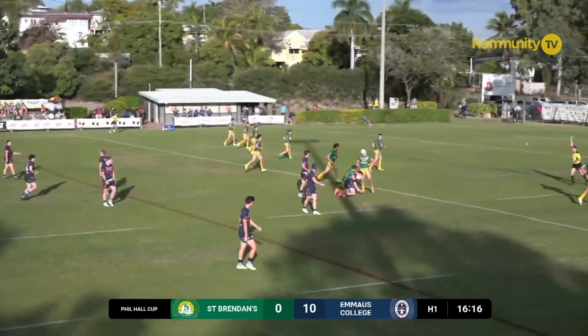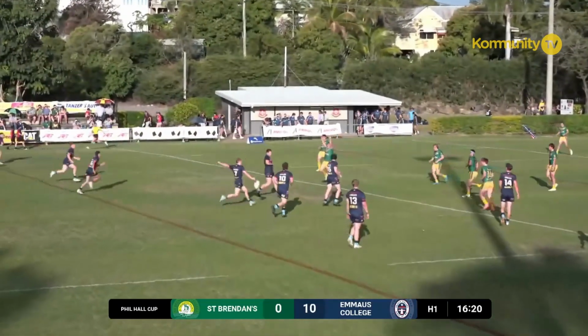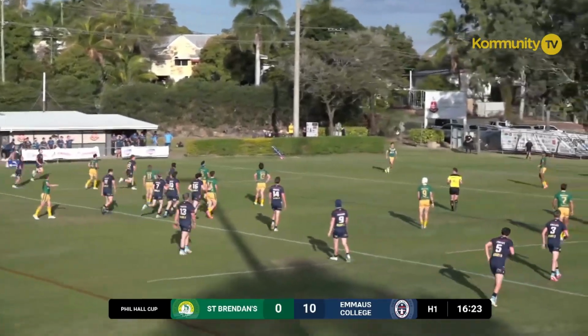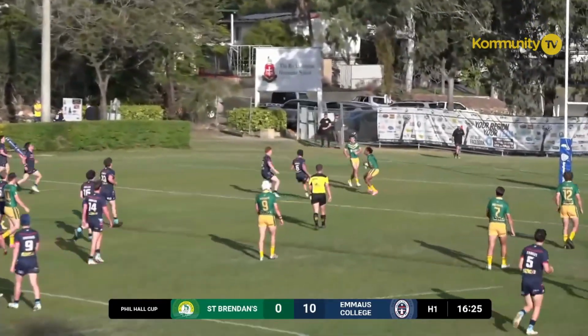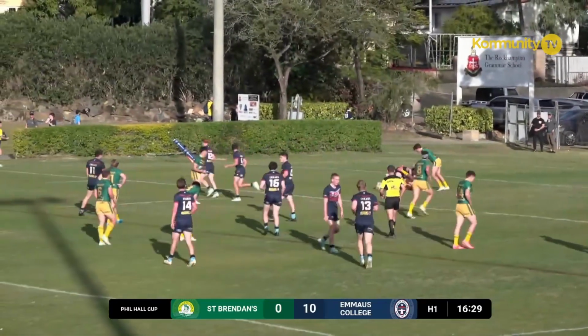What a start it's been to Emmaus. Hard to believe they were 1-3 in the regular season. As Harris fires the pass out to McLaughlin. He goes high, Yock's underneath it. A little bit of pressure. And Yock did reasonably well.